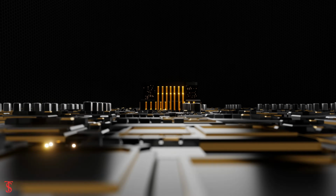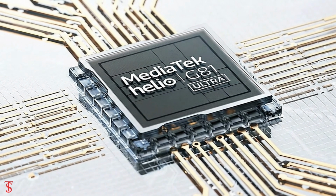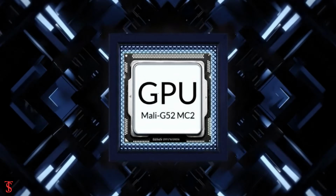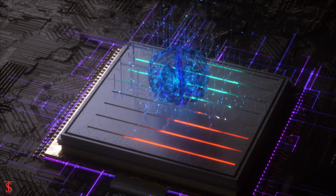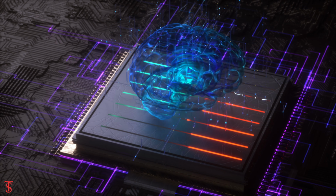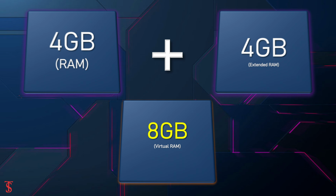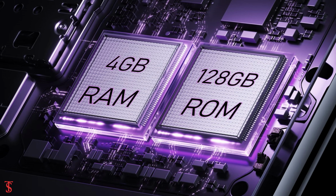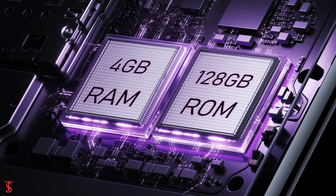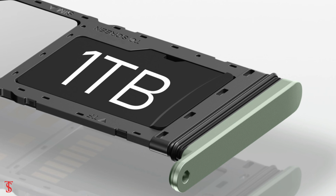Under the hood, the phone is powered by MediaTek Helio G81 Ultra chipset, paired with Mali G52MC2 GPU. In terms of storage, the smartphone packs 4 GB of RAM, that can be extended up to another 4 GB by using internal storage, and it has 128 GB of onboard storage, which is further expandable up to 1 TB via dedicated microSD card slot.